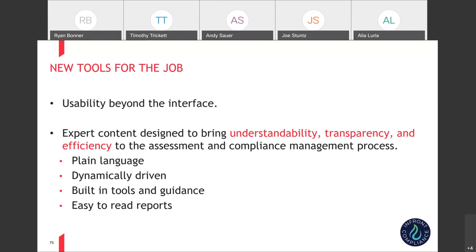There's built-in tools and guidance in these types of platforms that we spend a lot of time on, to make sure that for terms and phrases that are terms of art, there's ways to get an explanation of what that means from within the tool. Additionally, being able to link out and get other guidance while you're in it, so you don't have to click in and out of systems to find all of the information you need to give a complete and accurate response. And then having easy to read reports, which makes the response set digestible for those of us who have to interpret it and figure out where the gaps are, and more importantly, close them.